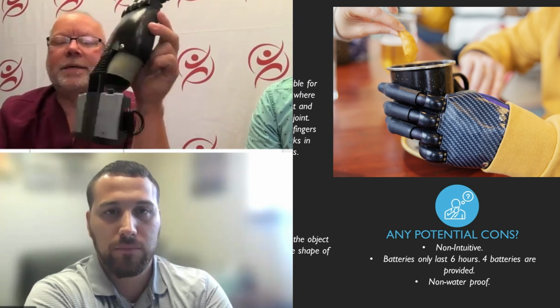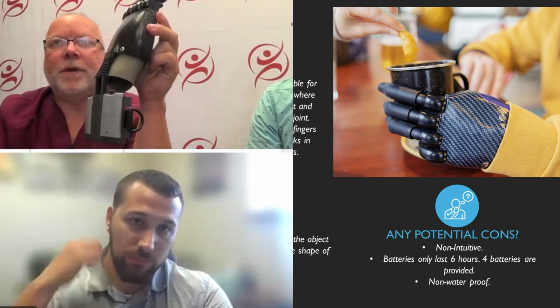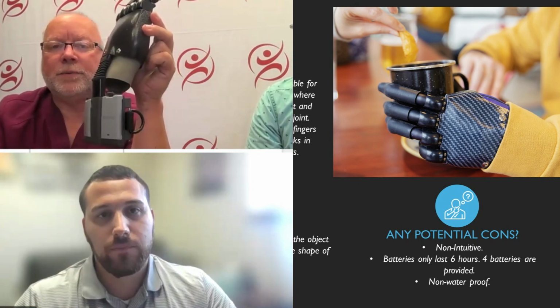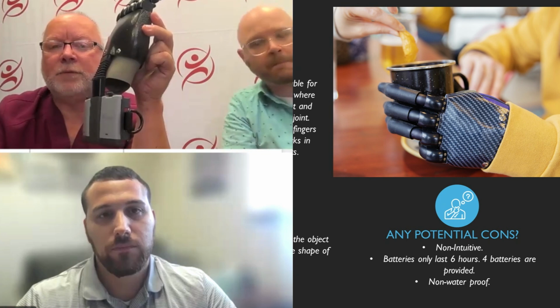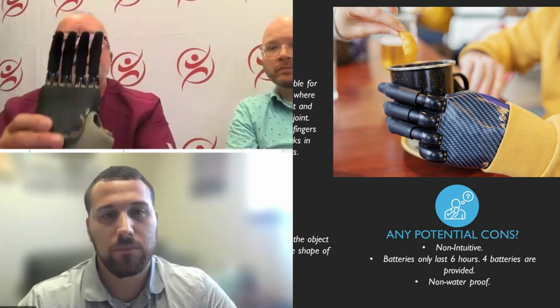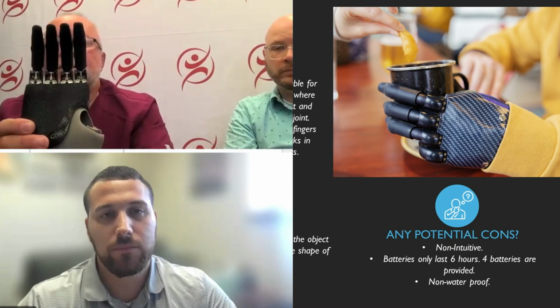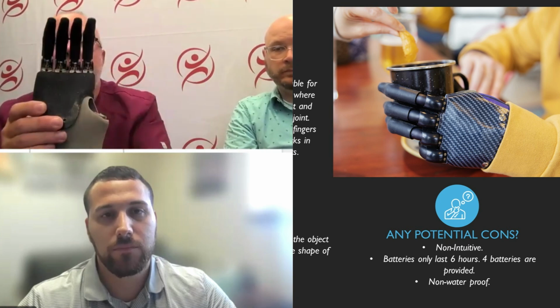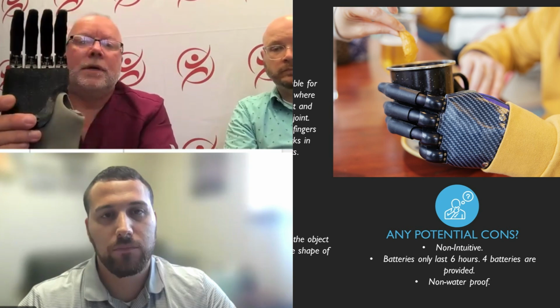This cannot get wet. I mean, if you were outside and had to walk to your car and it was raining, that's okay. But you wouldn't want to sit out at a ball game where it's pouring down rain. You'd want to take this off or put something on to cover it. It can be 1 digit, 2 digit, up to 5, doesn't matter. This can be combined with a body powered device too.